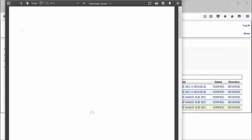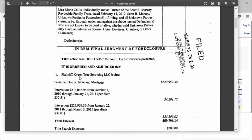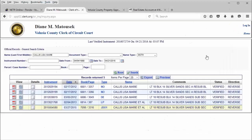So let me go ahead and show you what that looks like. Here's the actual judgment showing that Green Tree got a big fat judgment in a total of $331,000. So what this tells you is that, hey, this person's in pre-foreclosure. They haven't been foreclosed upon yet, but they're in pre-foreclosure. So again, just wonderful information you can gather. Furthermore, in this case, we look at this. This is a lis pendens. This showed when that actual foreclosure got started.